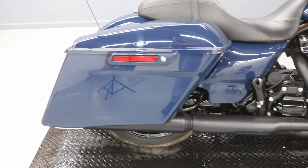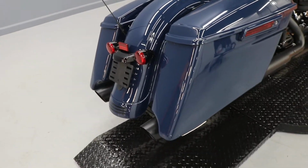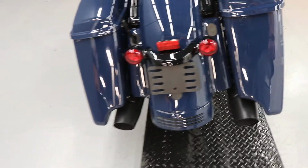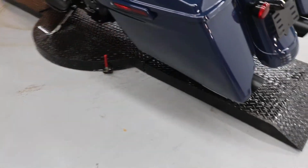Sounds really good. Looks like it has aftermarket slip-on pipes. Has a little imperfection on both corners of the saddlebags. Looks like maybe they bumped into something down in the bottom right-hand corner there.